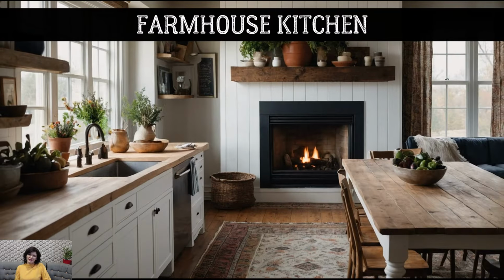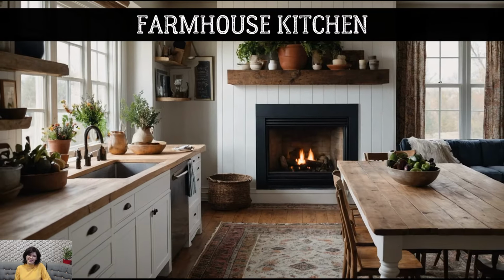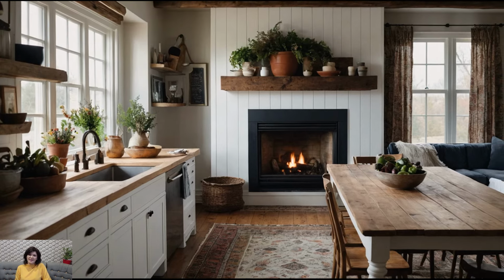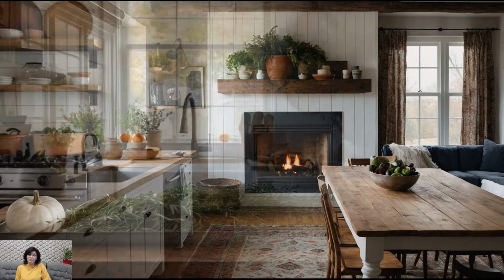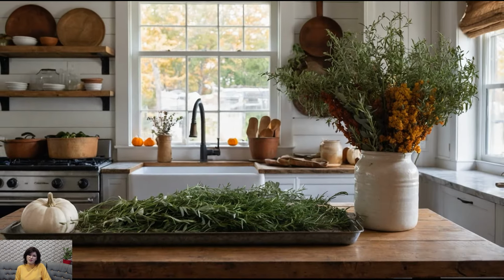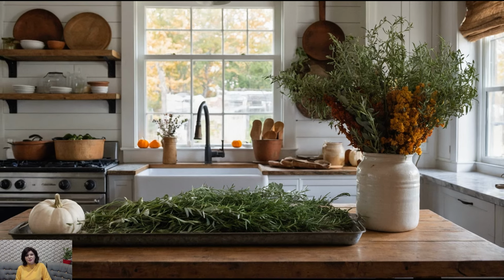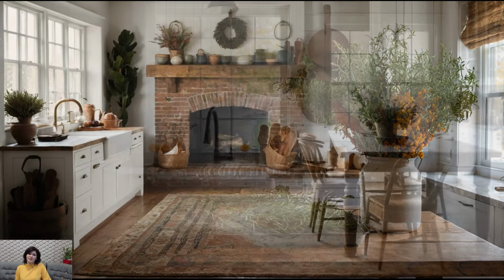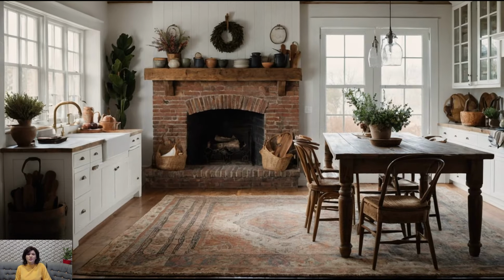Now, let's talk about the kitchen, a space where farmhouse style truly shines. For a stunning fall farmhouse kitchen, start by incorporating natural materials like wood and stone, which bring warmth and authenticity to the space. A rustic wooden cutting board can double as a decorative piece when not in use, especially when topped with a bowl of fresh apples or pears, both staples of the fall harvest.